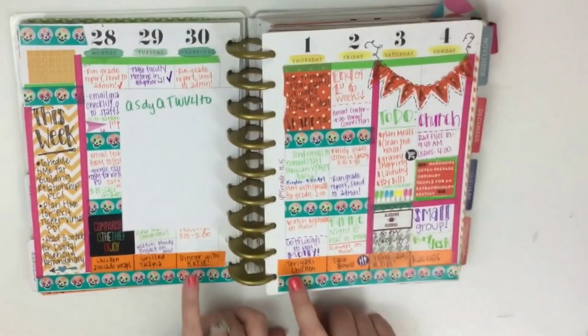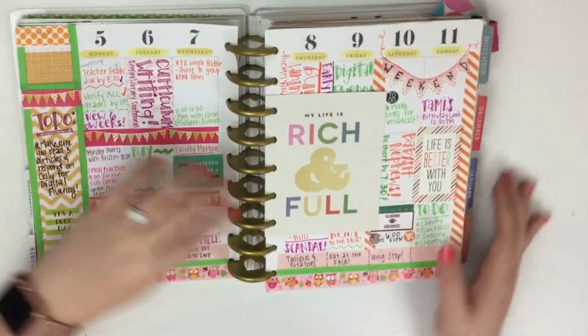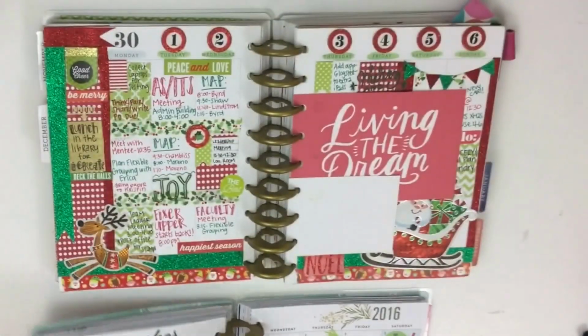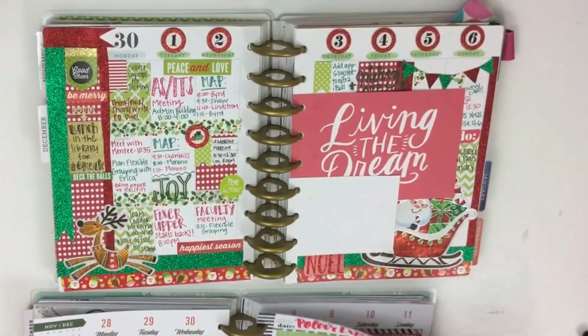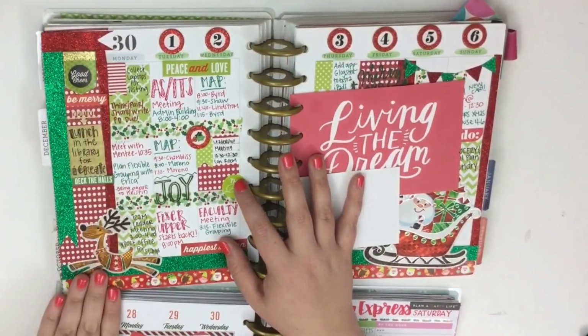Again, you can see that I was still writing dinner down here and still using a lot of washi tape, and I was still covering that here. So let's skip ahead to December to see how my style changed from December of 2015 to December of 2016. So this was the first week. Again, you can see that I used really big stickers. I blocked off this whole section.